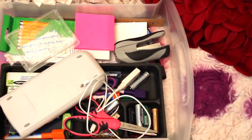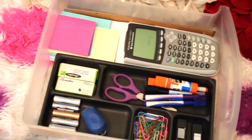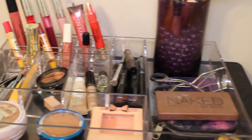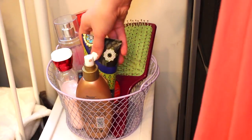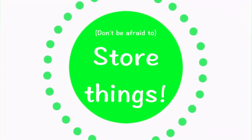And also, going along with not having a lot of clutter, it really helps if everything has its place. That way it makes cleaning up a lot easier, and your room's just going to feel a lot more put together if everything has its place and is always in its place.